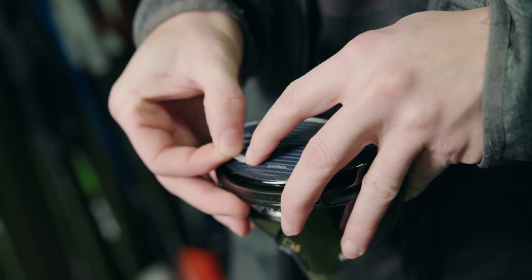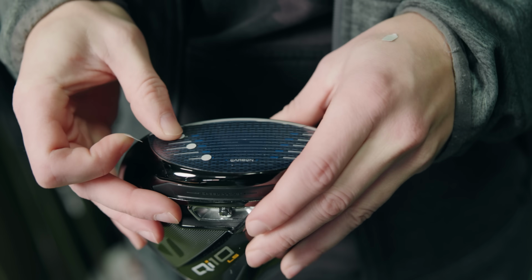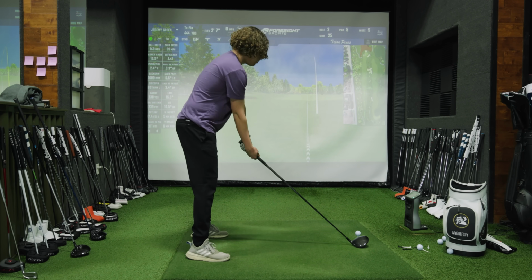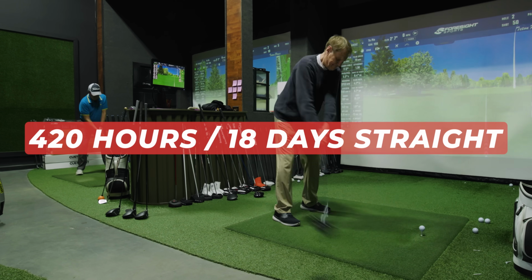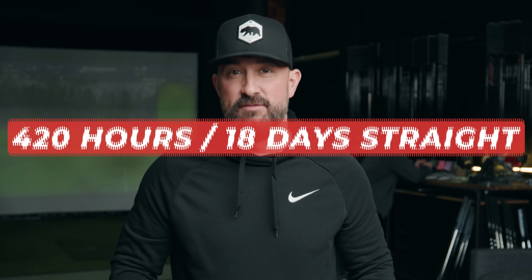Enough about money. Now, let's get to actually how we test. Testing drivers the right way is hard. It takes a lot of time and a lot of cutting-edge technology to find the right driver for you. Take this year's driver test. It was a whopping 420 hours. That's nearly 18 straight 24-hour days of testing, or watching Oppenheimer 140 times back to back.